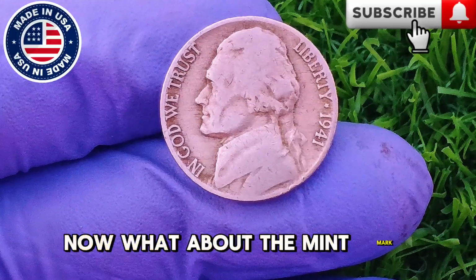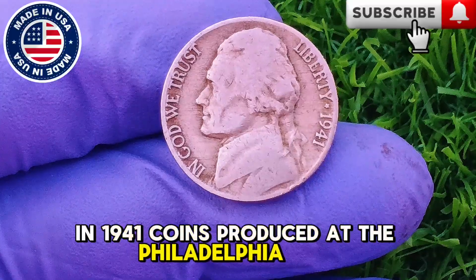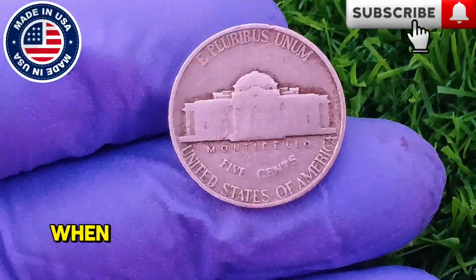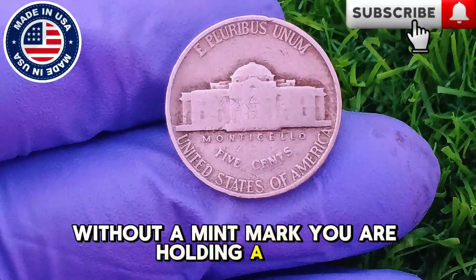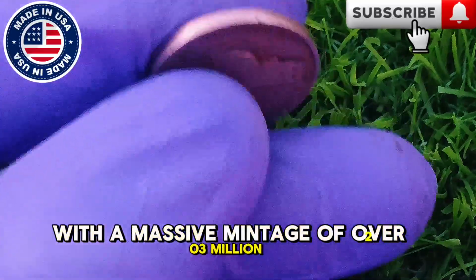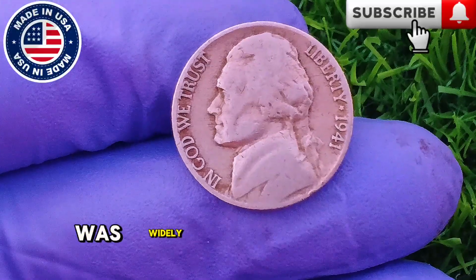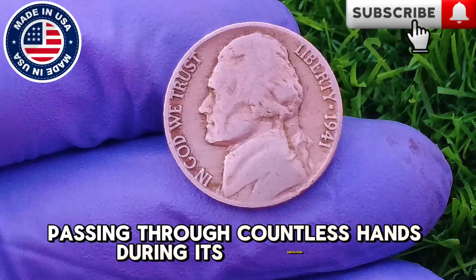Now, what about the mint mark? In 1941, coins produced at the Philadelphia Mint carried no mint mark at all. Therefore, when you encounter a Jefferson nickel of this date without a mint mark, you are holding a coin struck at the heart of American coinage. The Philadelphia Mint, with a massive mintage of over 203 million nickels in that year alone, ensured that this coin was widely available to the public, passing through countless hands during its circulation.